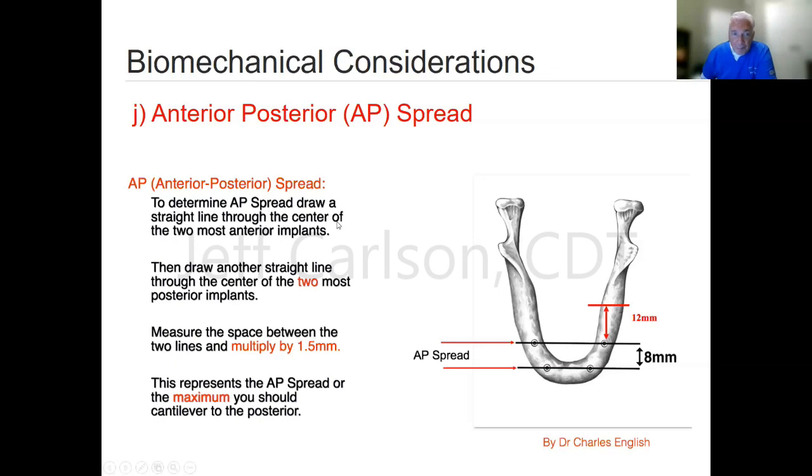So what you do is draw a line through the center of the 2 most posterior implants, then draw a line through the center of the 2 most anterior implants, and you measure that distance.